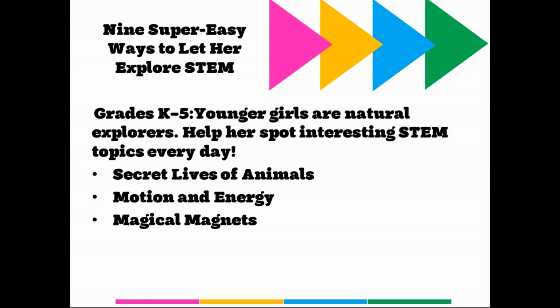So for motion and energy, the next time the girls are running around bursting with energy, you can channel their enthusiasm into something entertaining and educational. Encourage the girls to dance around and explore body movement. Explain how movement requires energy, and explore how our bones and muscles make it possible for us to walk, run, jump, swim, and dance.